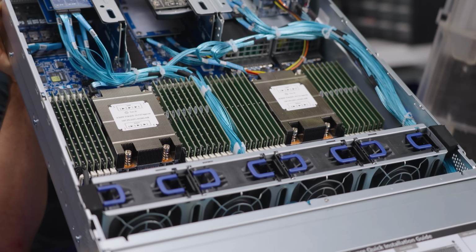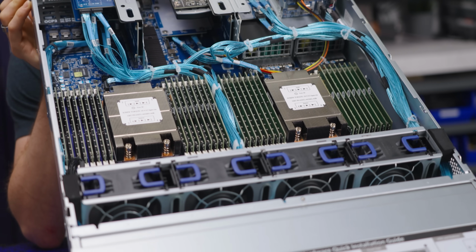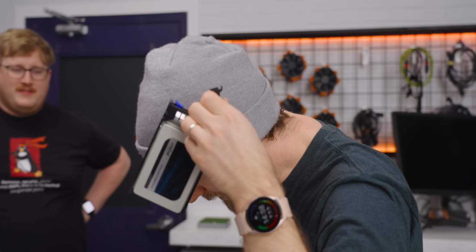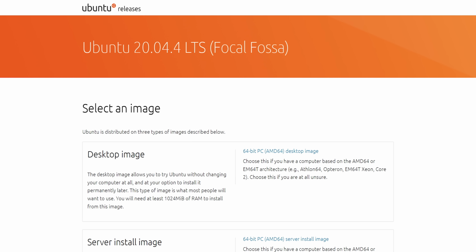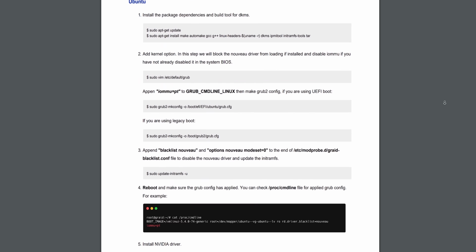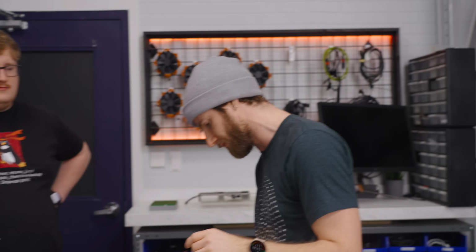As of recording the video, this only runs on Linux server operating systems. So we're gonna be firing it up with, do we have an SSD in here or something? Yeah, back here. Just a little SATA SSD there. Cool. So we're gonna be running Ubuntu Server 20.04 LTS. Jake has already gone ahead and installed that onto our boot drive, as well as the required NVIDIA drivers and SupremeRAID itself.